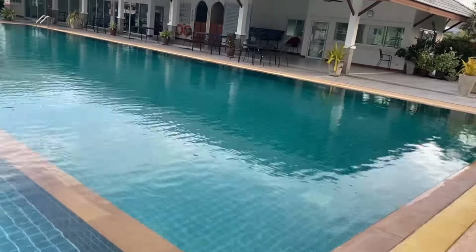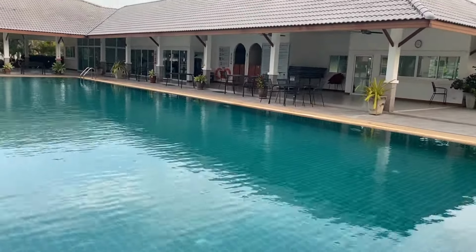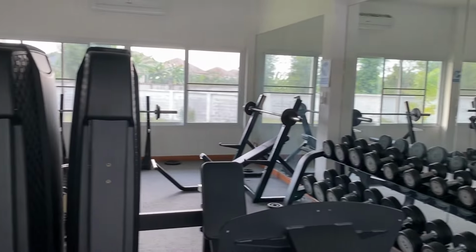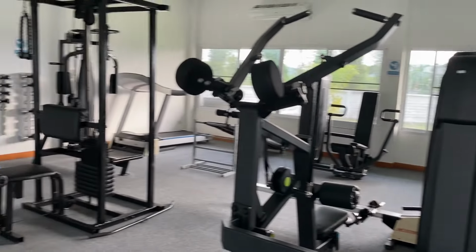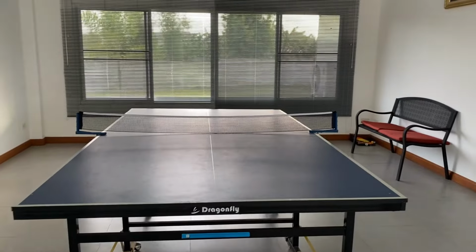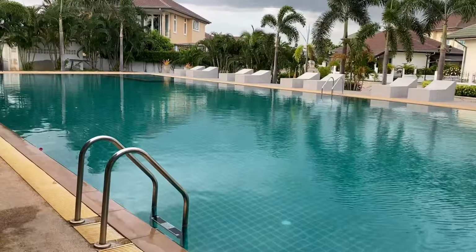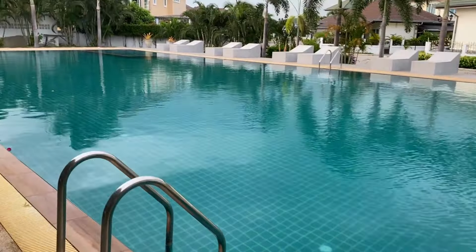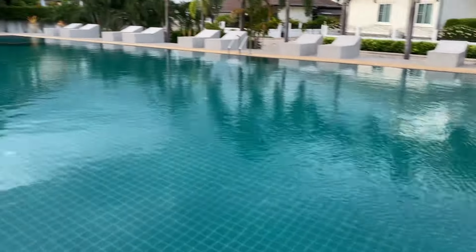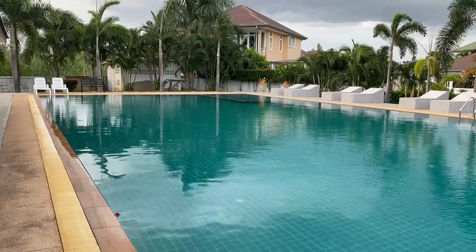It's a lovely pool. There's a small gym as well. There's a table tennis table. The pool is actually quite deep, so I have to stand on my tippy toes, unfortunately. There is a little kiddies pool up in the corner.